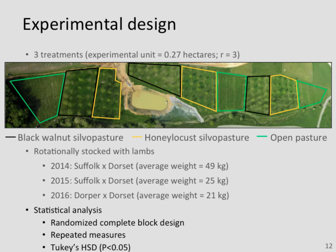Like I said, the pastures are replicated across the site, and basically we consider significant differences at an alpha of 0.05, which basically just means there's a 95% probability that it's a true treatment difference and not just an effect due to chance.